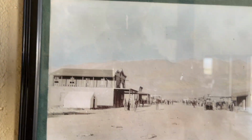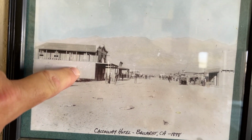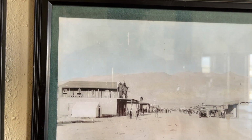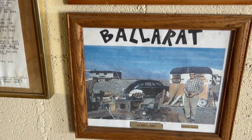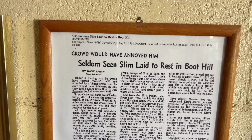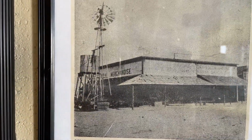Here's a photograph of the main street, probably the only street in Ballarat. This is from 1898, and you can see here, this is the Callaway Hotel, the only two-story building. You can probably notice in another photograph, we'll see it, the bottom floor is made out of adobe, just like many of the buildings out here. In case you haven't noticed, there's not a lot of trees in the desert. So any lumber that was used had to be hauled in, so a lot of buildings were made from whatever mud and sticks were found locally.